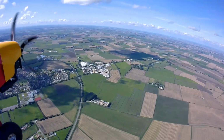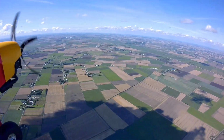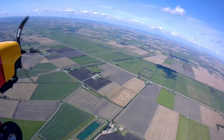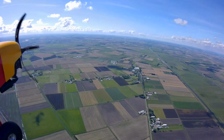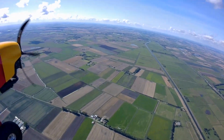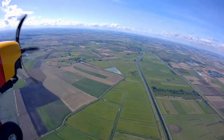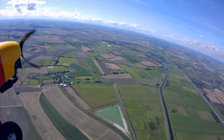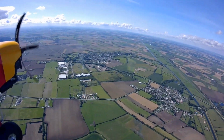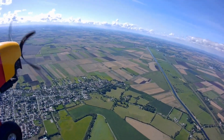So this is Littleport. And here we are turning down the Washes, the Ouse Washes. In the middle of winter, that straight area to the right of the dyke, as we're looking at it, is usually covered in water. And now getting down close to Sutton Meadows, so my eyes are peeled. And that's why I'm going down the left-hand side of a linear feature. It's to keep out of the way of Sutton Meadows with their glider towing and Chatteris with their parachute dropping.